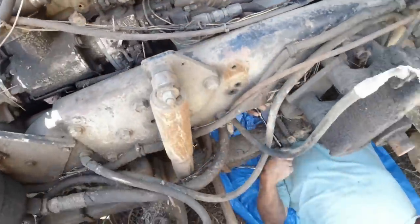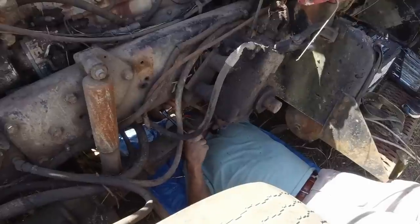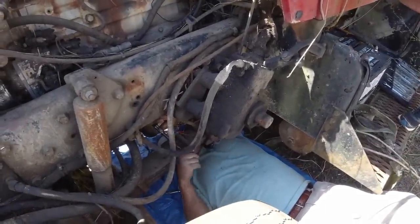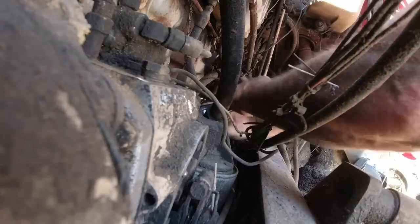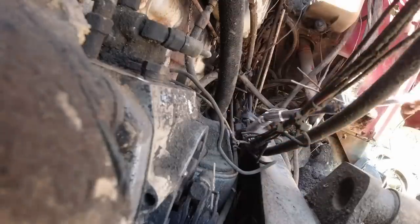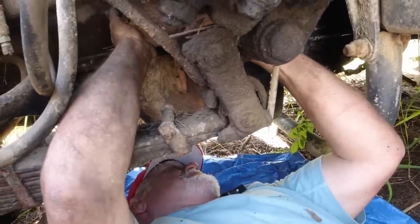Plus, Hank, we see if the starter's working too. Well, I think it is. I think the engine. Yeah, I think so. I mean, what else we got to do on this beautiful, sunny, hot Friday afternoon? I know, right? See if everything can just fall all over me.